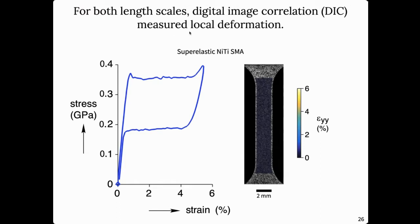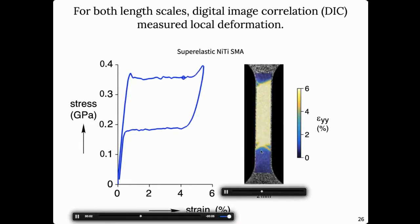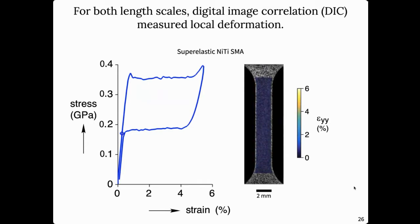DIC is a cool technique because it measures local deformation. Normally we measure deformation with strain gauges, but strain gauges just give us one number for the whole sample. With digital image correlation, we can get lots of numbers across the sample and get local measurements of strain. This is a stress-strain curve that I'm going to show for the shape memory alloy nickel titanium, and you can see why the local information from digital image correlation is valuable. We can see where the phase transformation starts, right when the atoms start to get shifted into their martensitic phase.